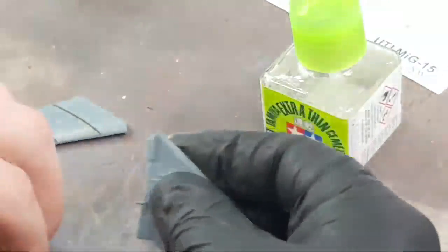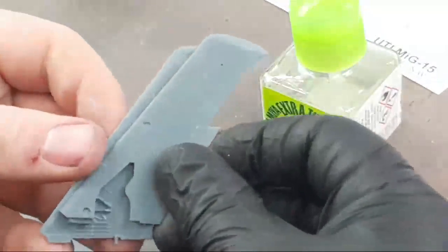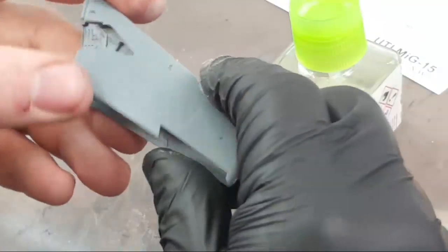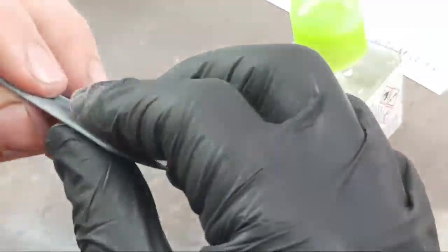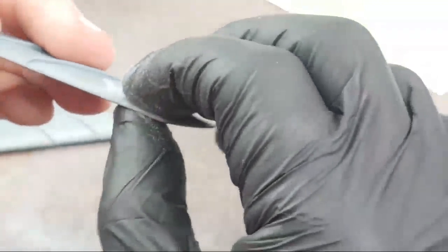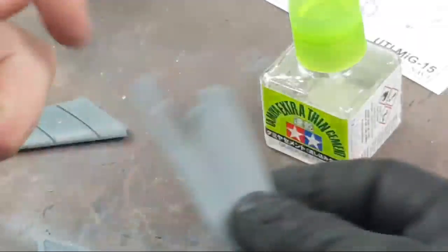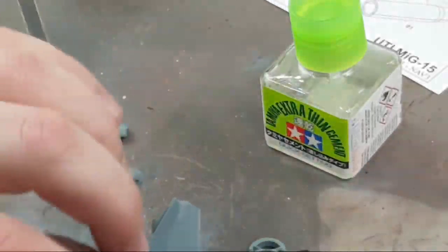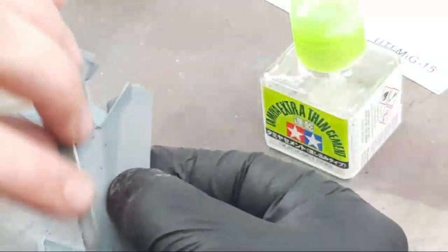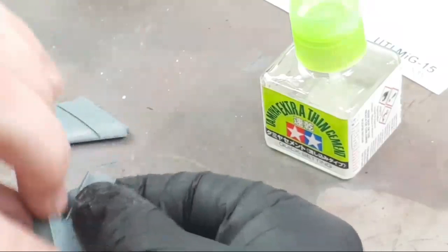And then, of course, you want to test fit again and see how that fits. What you should hopefully notice is those gaps will disappear. So just press them down. If they haven't quite disappeared, like this one is a little bit, it still needs a little bit more just on this leading edge. So I'm just going to sand this down just a tad bit more to get it right.